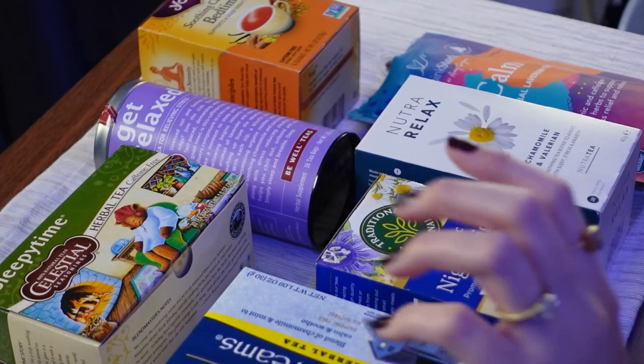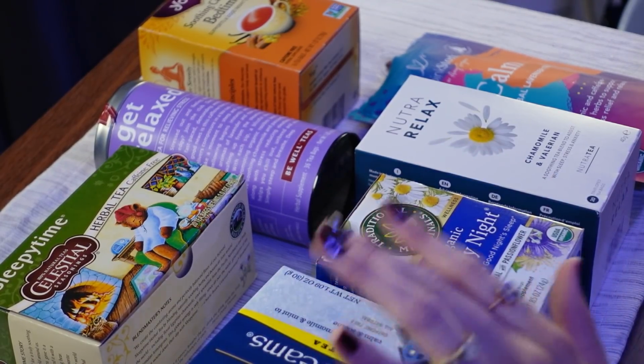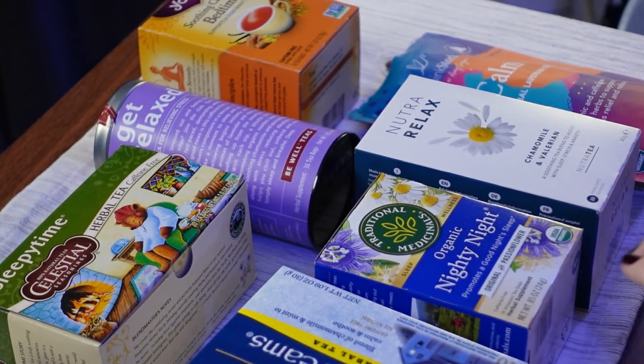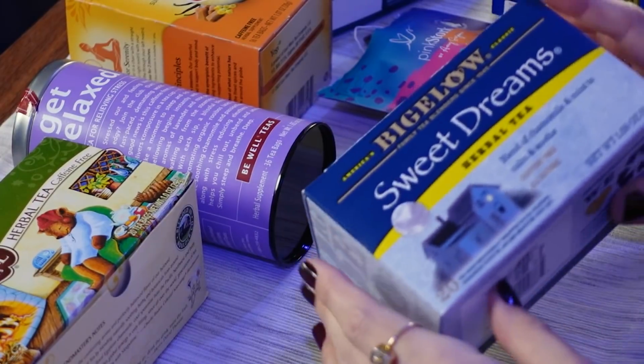But for now, we're gonna have to start going through, smelling, examining, and showing off each one of these teas. I have a little second angle here so you guys can see a little better. Let's jump right in. No time but the present. I'm gonna start from left to right.